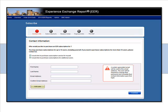Purchasing the EER is easier than ever. First, go to www.bomaeer.org and create a login and password. If you submitted data to the EER survey, your existing login and password will work to help you purchase reports. Click on Order 2011 Data at the bottom of the screen. Select I would like to purchase subscription service for myself and click Continue.